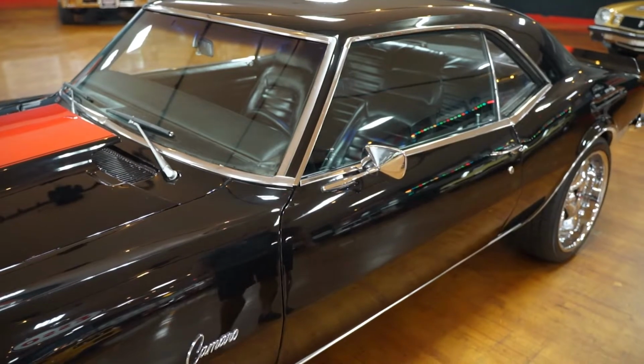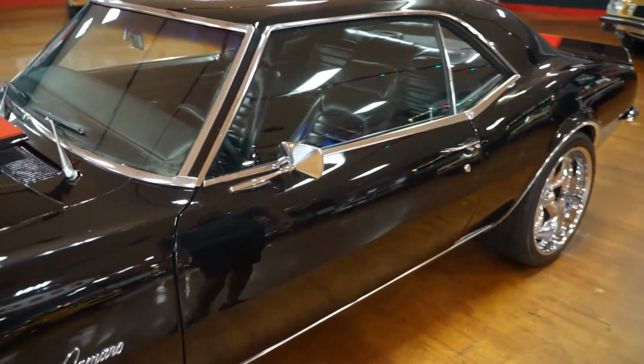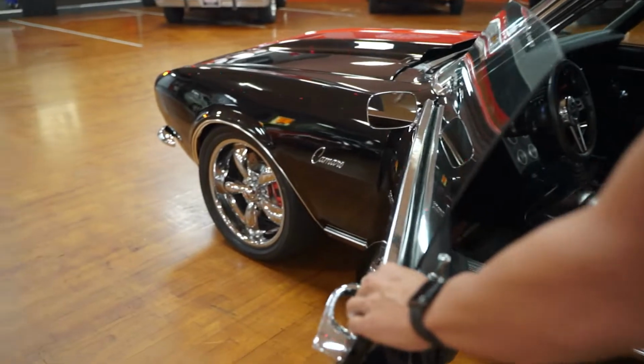We do have one chrome mirror on the driver's side. We do not have a chrome mirror on the passenger side. If you guys would like one put on, we can certainly do that. We do that a lot. You just have to ask us prior to the purchase.